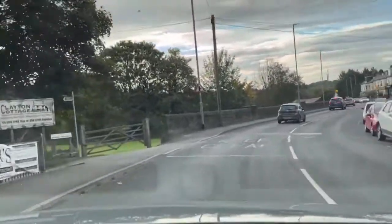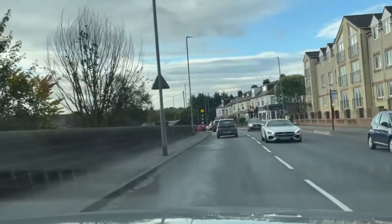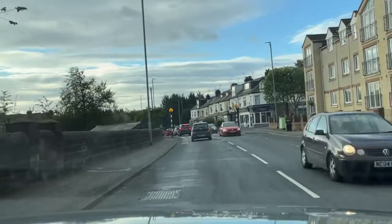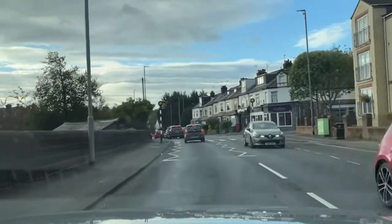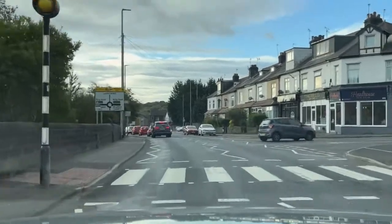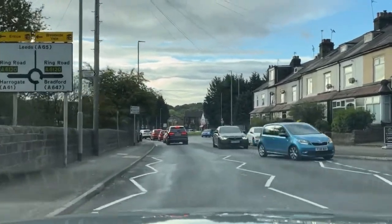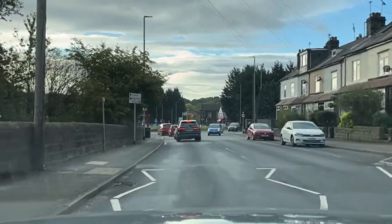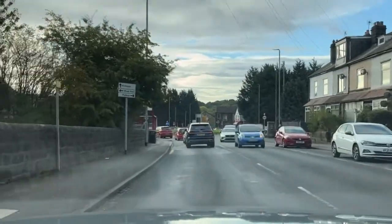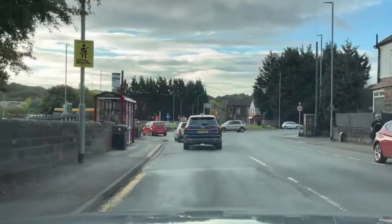Now this roundabout is quite busy. On one side you've got the ring road. On the other side you've got Low Lane. Low Lane isn't as busy as the ring road. Now here, the roundabout sign, you can see 2 small stripes and 2 thick stripes. The thick stripes is your dual carriageway. The thin stripes is this road. That's how you read a roundabout. It's not difficult to read. If you get stuck, send me a message, I'll give you a hand.